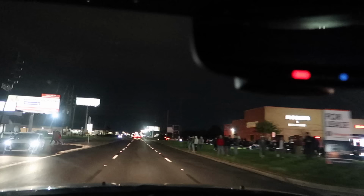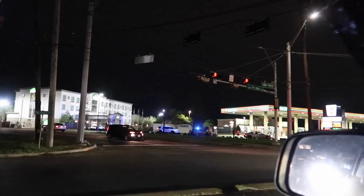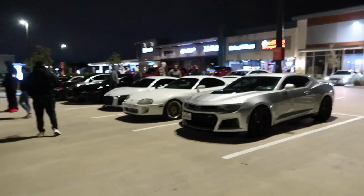Leaving this location, and we're going to the next one. Got some cops pulled over with the Charger right there. All right, made it to the first meet of the night, or second actually. Got quite the lineup right here.